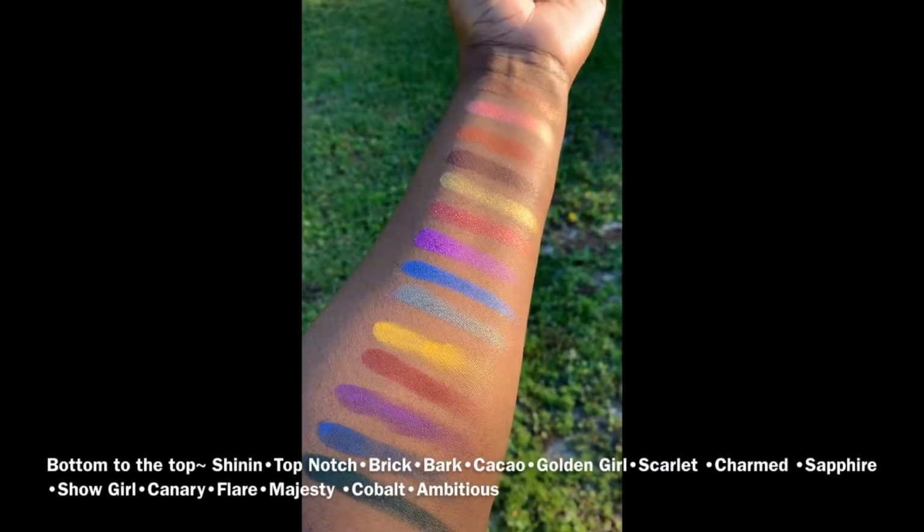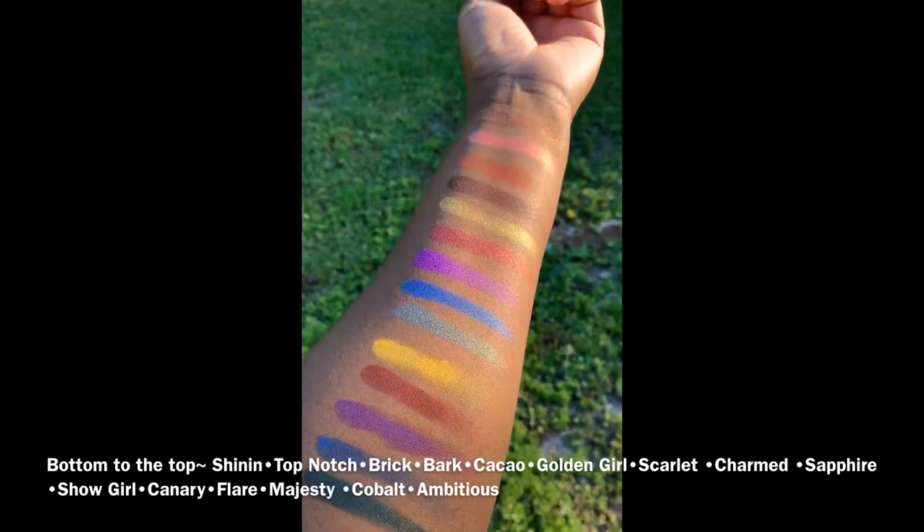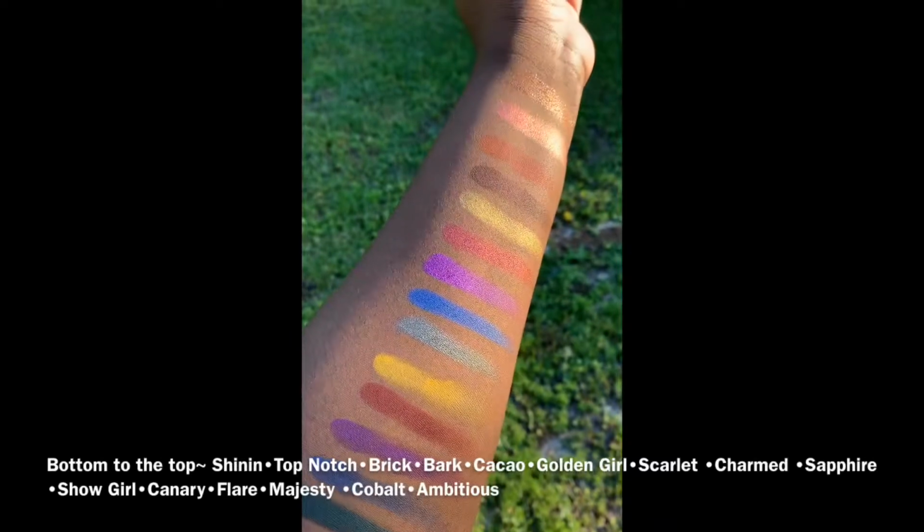Okay guys, so we are going to go ahead and just swatch our colors here. As I said before, there are 15 colors, and some of them are matte and some of them are shimmer. So I'm just going to read them off, and we are going to swatch them and just see how they show up on our skin, if they're very pigmented. I've heard good things so far, I've seen good things so far, but we're going to try it ourselves and see what we can get.